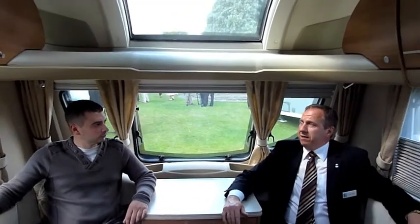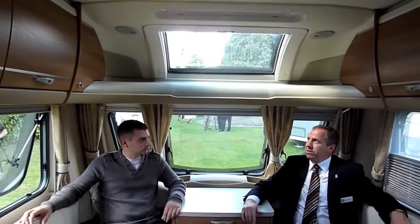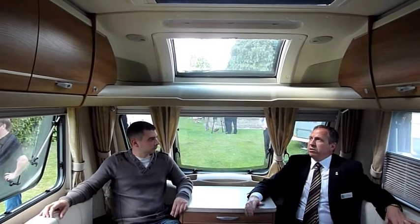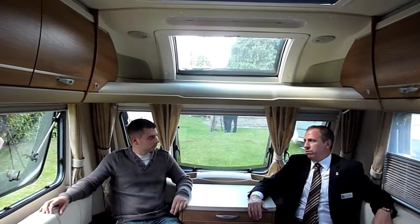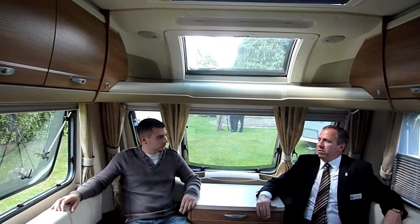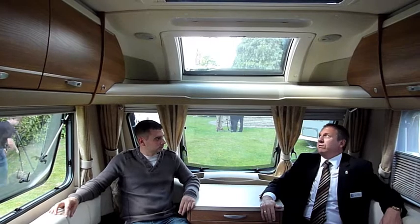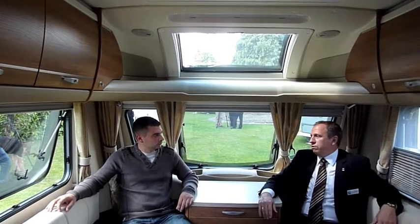The vehicle that we're in is the Conqueror, and the Conqueror also benefits from the panoramic roof window, which you can see above us. That has got to be the first in the industry to have that type of feature. We've worked hard with our motorhome division, which we've been building motorhomes for over 25 years, and the design and engineering has very much an automotive background.